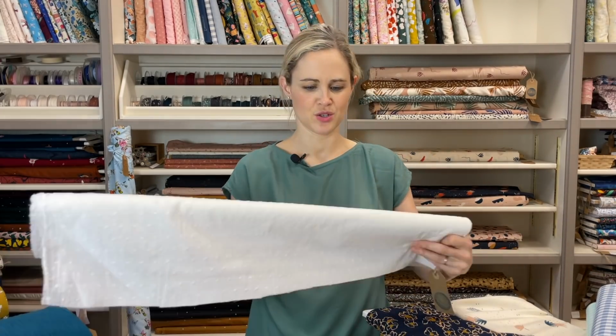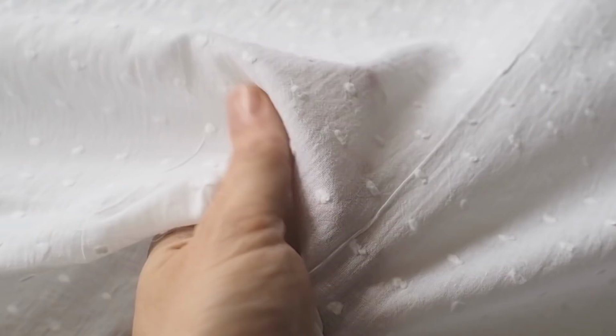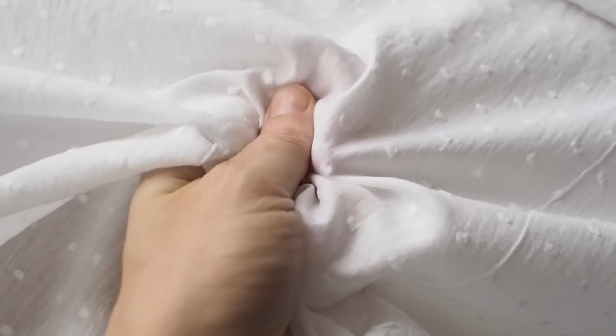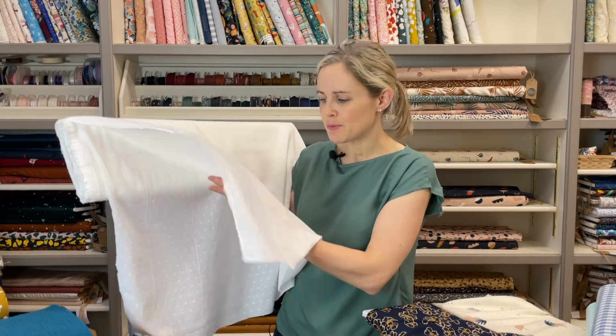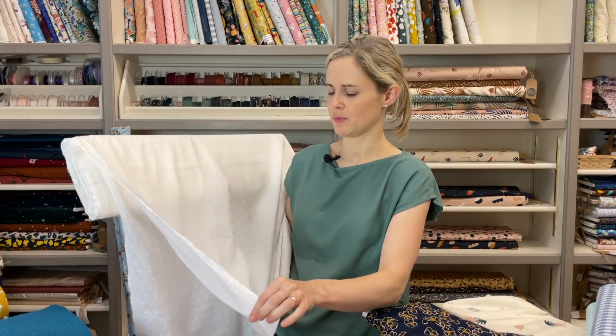And then also very summery is this Swiss dot or dobby dot, and you can see that the little dot texture is just woven into the fabric, part of it. So we've got 4 different colourways of this one. This one is the white one, but it's not like an optic white. I would say it is maybe more of an off-white. It's not like a bright, crisp white. And it is probably a little bit transparent, so depending on what you're making, you might want to line it. I would just line it with a plain cotton lawn, which we do have some of.